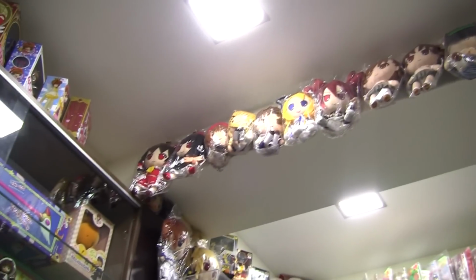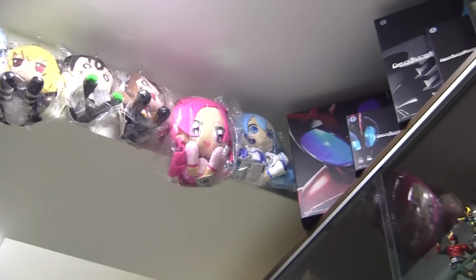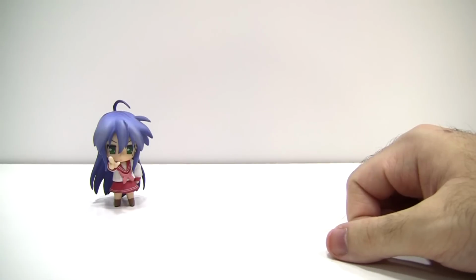Last but certainly not least, hanging on the ceiling beam, we have my collection of soft toys and plushies. We have Toho, Key Anime, Disgaea, Railgun, Baka Test, Angel Beats, To Love Ru, Steins Gate, Heartcatch Precure, and Snow Miku. So I do hope you guys enjoyed my 2016 room tour video.